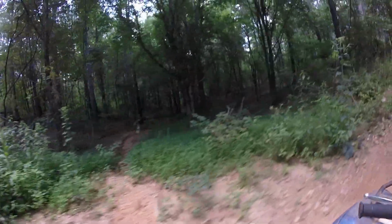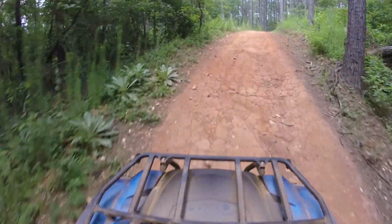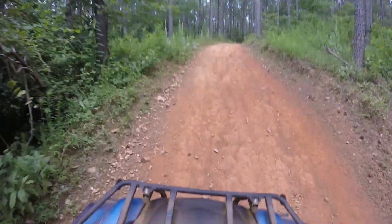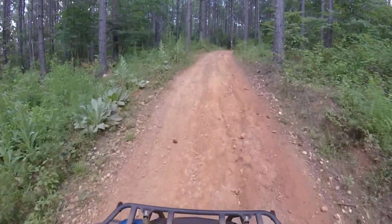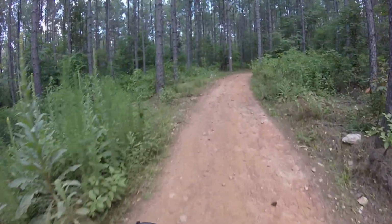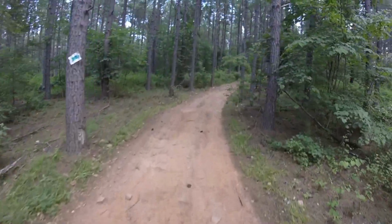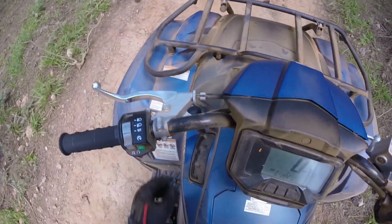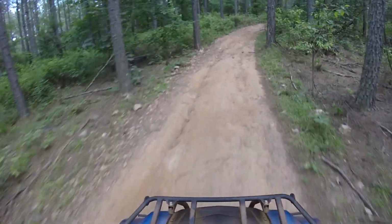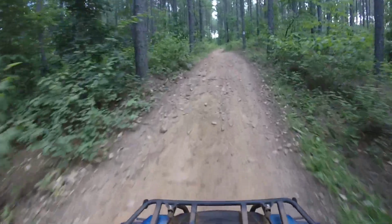Probably a little creek here is what it actually is. Them flies down here eat you up if you stop. Yeah, I wonder if after it rains, if it is a little creek crossing. Yeah, I bet. Hang on. I went to low range because I was starting from a dead stop down there. I probably would have been alright in high, but I just figured I'd be nicer with Kodiak.